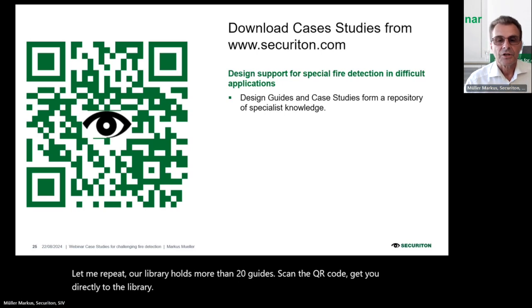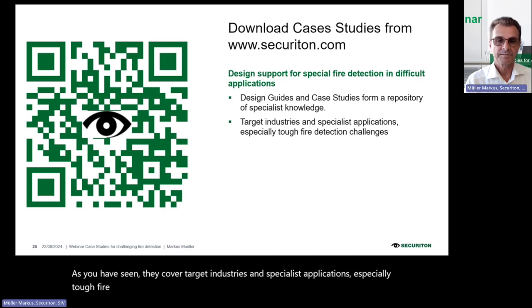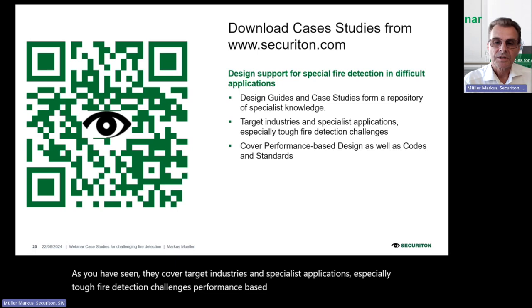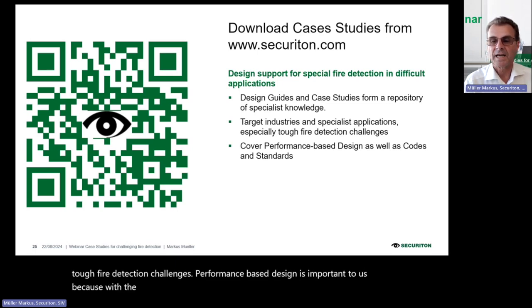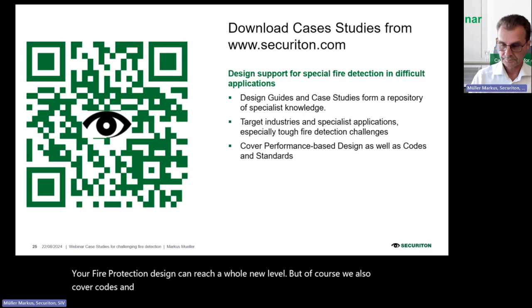As you have seen, they cover target industries and specialist applications, especially tough fire detection challenges. Performance-based design is important to us because with a performance-based design approach, your fire protection design can reach a whole new level. But of course, we also cover codes and standards-based design.